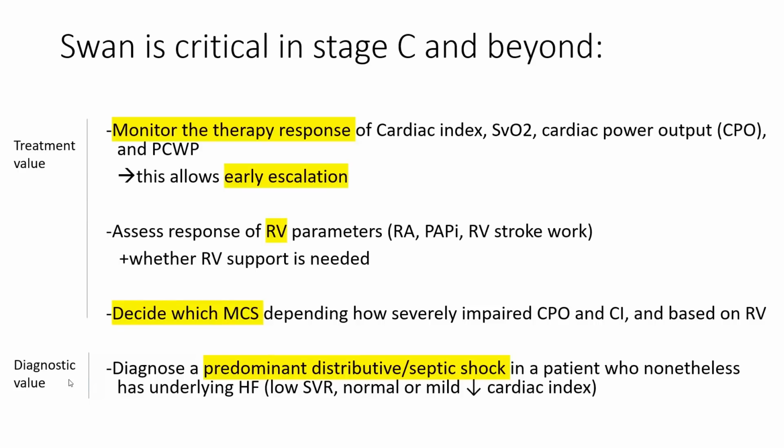It can have a diagnostic value, mainly in a patient whose clinical picture is a septic shock picture. For example, he has an infectious focus, he's infected, he has fever, yet he also has a background history of underlying low EF. So Swan may help you sort out how much that heart failure is contributing to his shock. Is his cardiac index okay, or has it declined and he's now at a phase of mixed cardiogenic distributive shock, low SVR and low cardiac index? So it can help in mixed shock, but it's mostly a treatment value more than a diagnostic value.